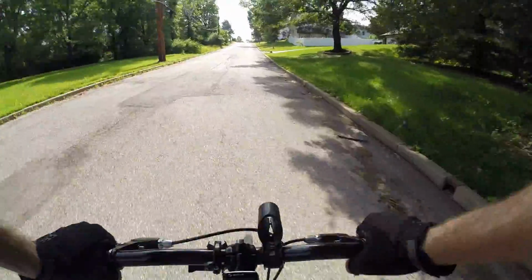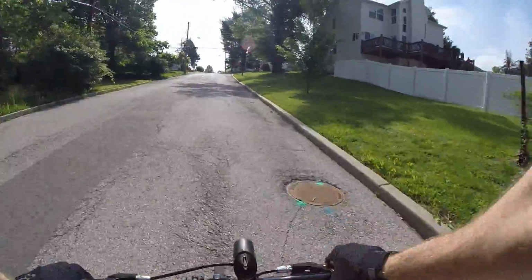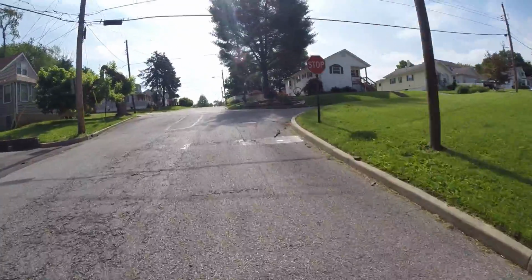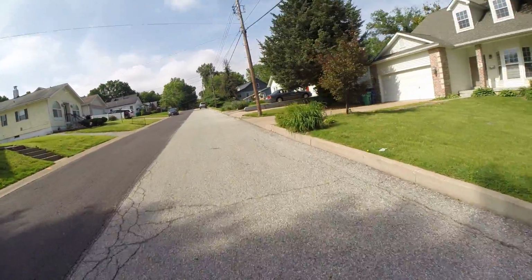Haven't gone exactly this way to work before. So I tend not to stop on a hill completely like right here, but I will slow down, just to make it harder for myself.